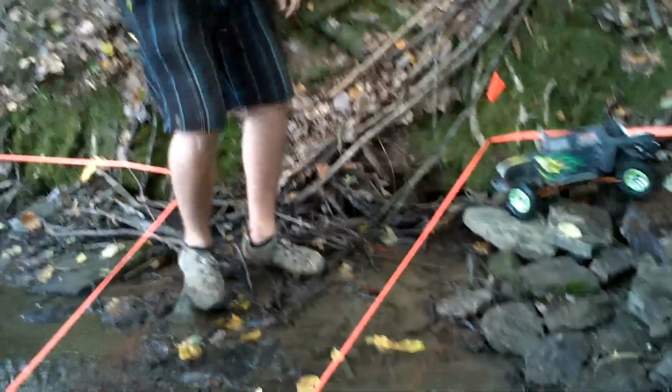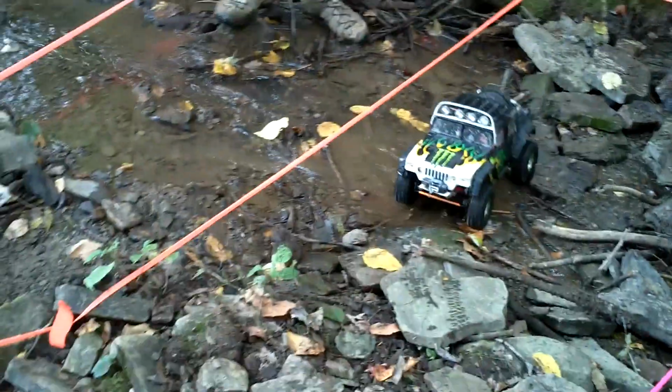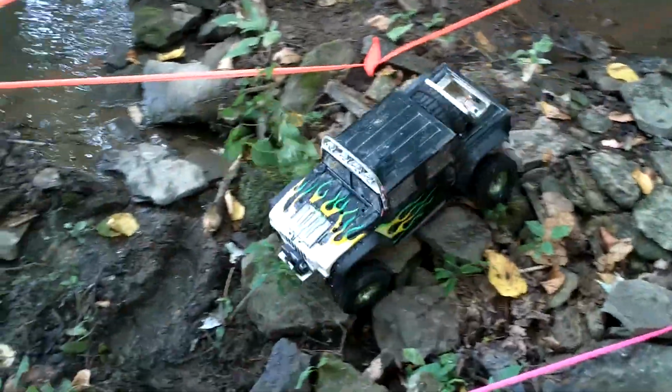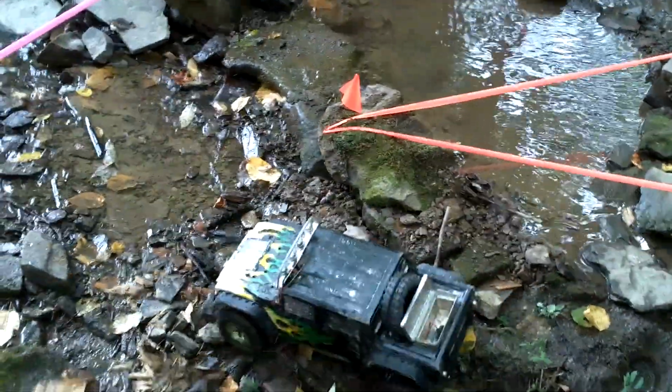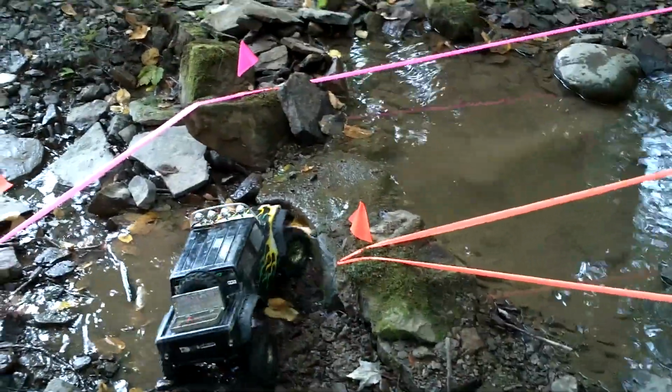Get some! Yeah! Back up, where are you going? The flares really help to keep the mud down. Yeah. Last time we did one of those, that whole thing was brown. It'll be brown in a minute.